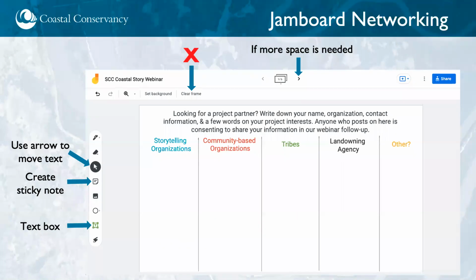Okay, so it does say that too many people are viewing the board, so some people aren't able to get on. This will be shared again in the follow-up. So if you aren't able to go on now, but want to add your name, you can feel free to do that in the follow-up after as well.